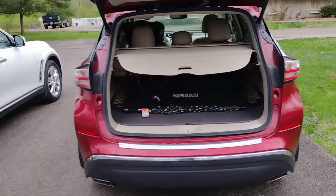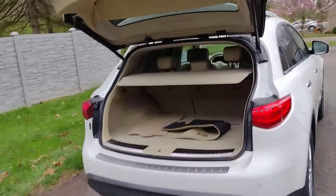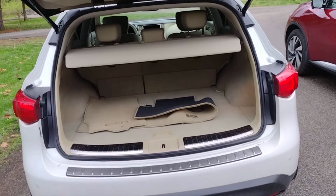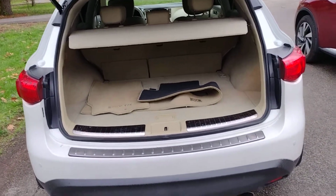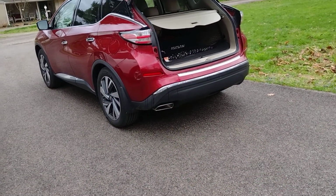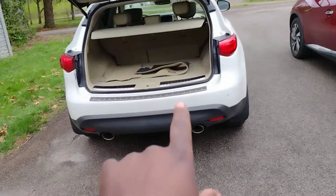The opening width seems reasonable, both of them. They're not tiny hatchbacks is what I'd say. They're not like the G37 Coupe, for example, right? But I'll tell you this, I feel like that floor is a little lower, right? Enables you to put things in a little easier. This one's not too far, honestly.